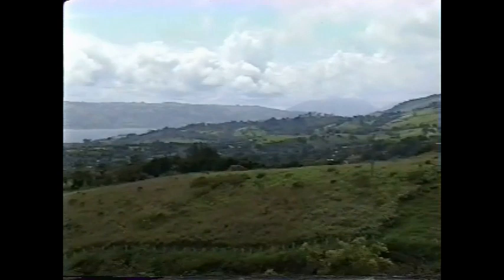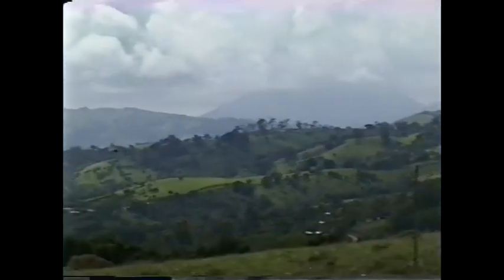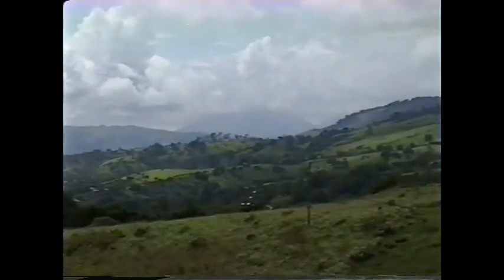And down at the end of it is the volcano. With some clouds, of course. That's all volcanoes have. We have no idea what it looks like without the clouds. It's the first chance we had to see it. So we'll move on around the lake a little bit and see what the volcano looks like from other angles.